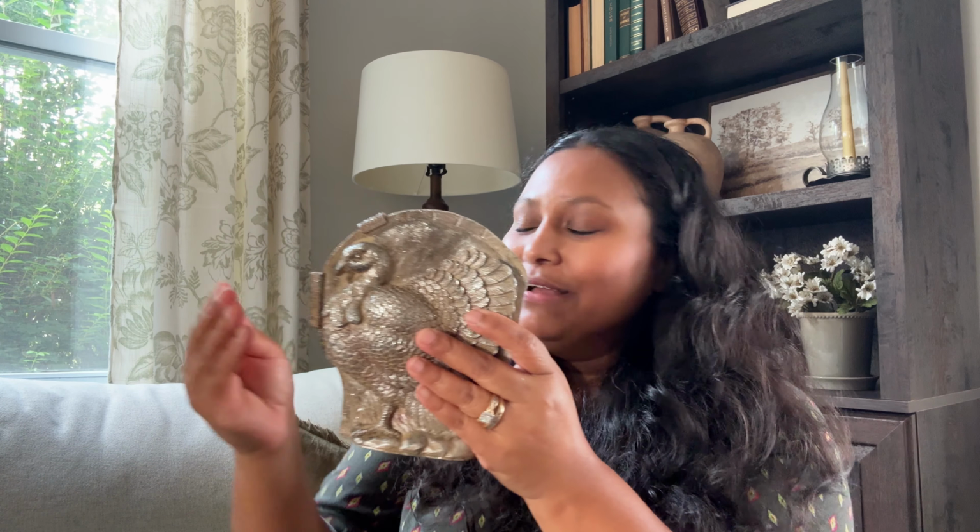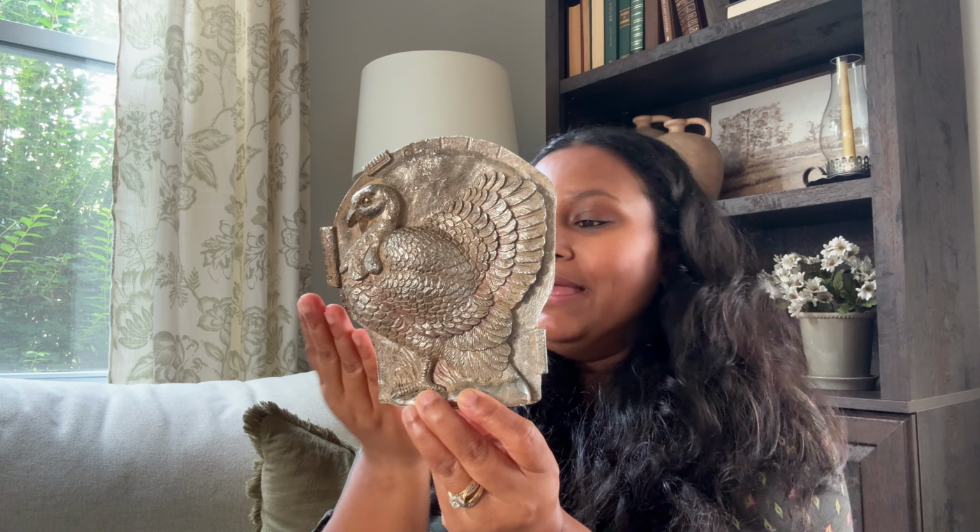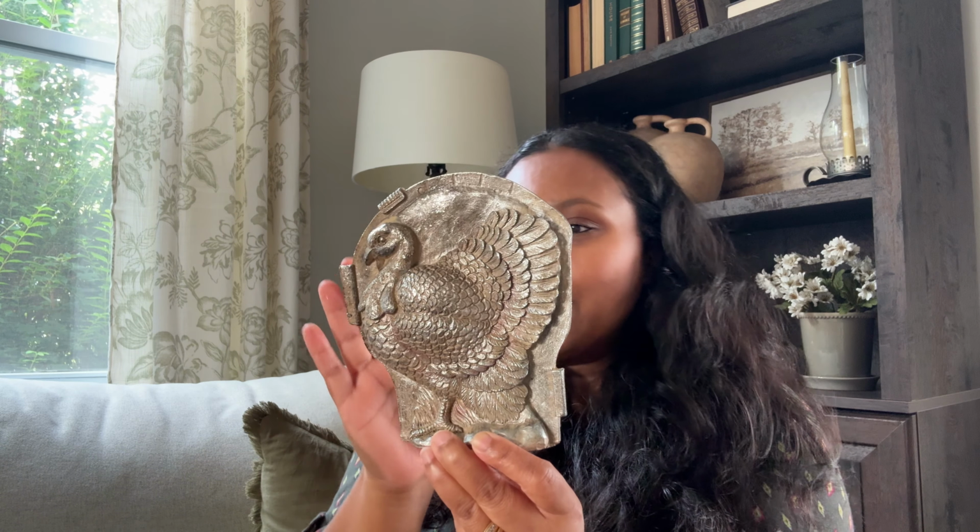I hate glitter. It just gets everywhere. I'm just gonna hold this from the bottom so I don't get glitter anywhere else. But oh my God, if I knew this had glitter, I don't think I would have picked this up. I'm gonna use this for styling on a shelf, and I won't really be touching it. So I guess it's okay that it has a little glitter.